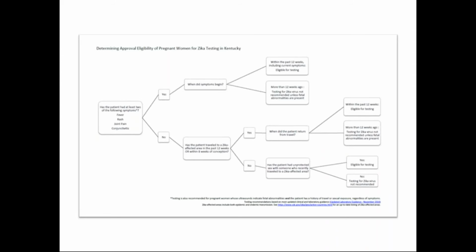Here is a flow chart, and this is also included in the handout. I'm not going to walk through each of these steps with you, but you can follow along and see whether pregnant women will or will not be approved for testing. We'll have a chance to practice in just a few minutes.